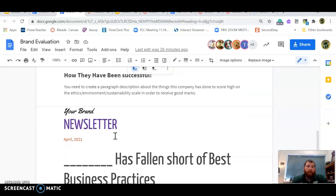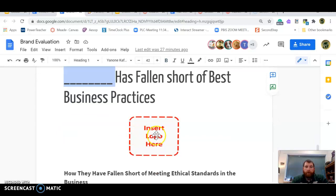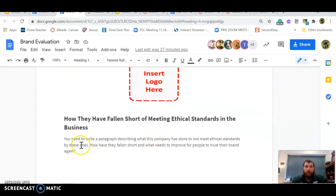You also want to find a brand that has scored pretty low in ethical fashion. I think we'll all probably find aspects of companies that we wear or eat that can do better. So select this and type that company's name there. Insert their logo, and then give me a quick synopsis of why they have not scored very well, five to eight sentences at least. Why they haven't scored well, and what they can do to improve their score.